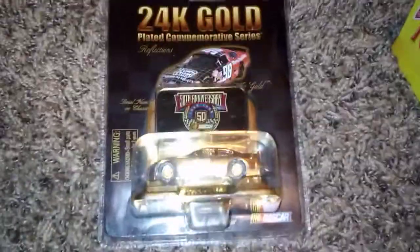And the last 164 scale we got. I don't know what driver this is. Hold up. Greg Sacks. 1997? I don't know. But it's a gold-plated car. I gotta focus, so this is sweet. Ooh, that reflection. It's kind of hard to see, but there you go. My only gold-plated car, never opening it.